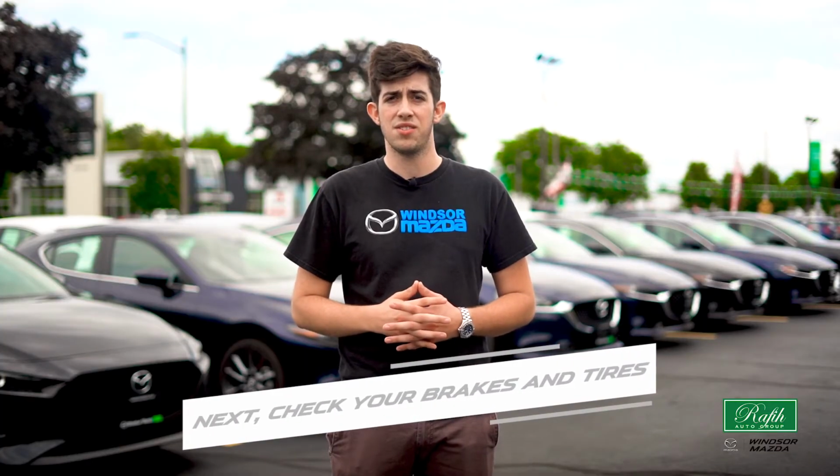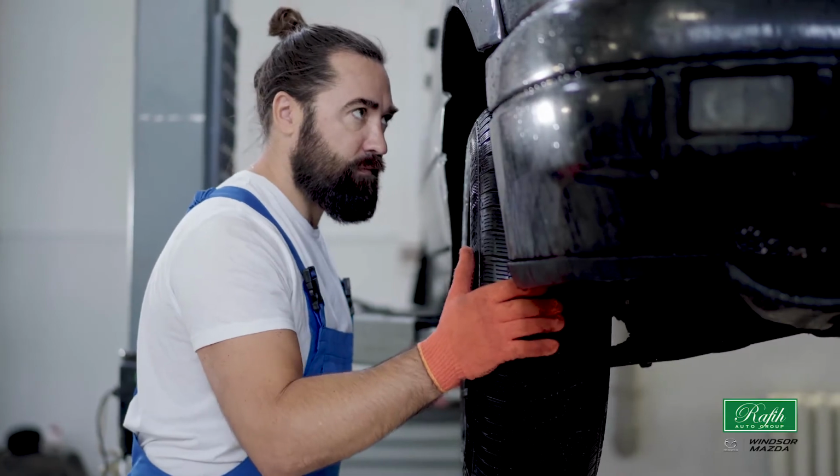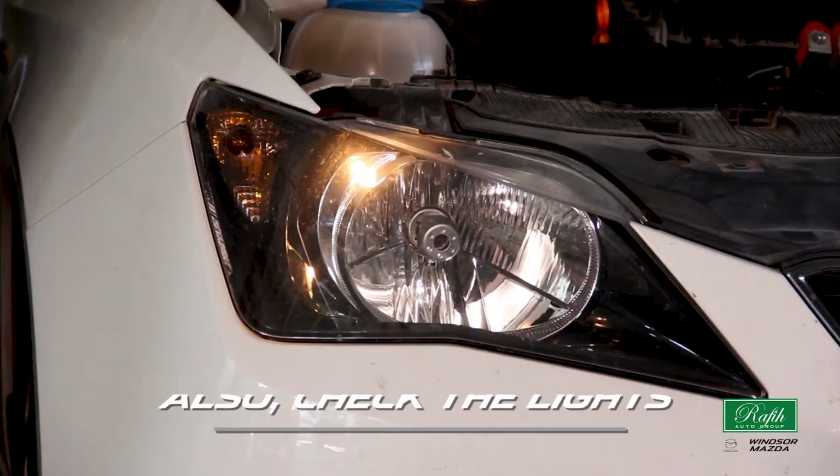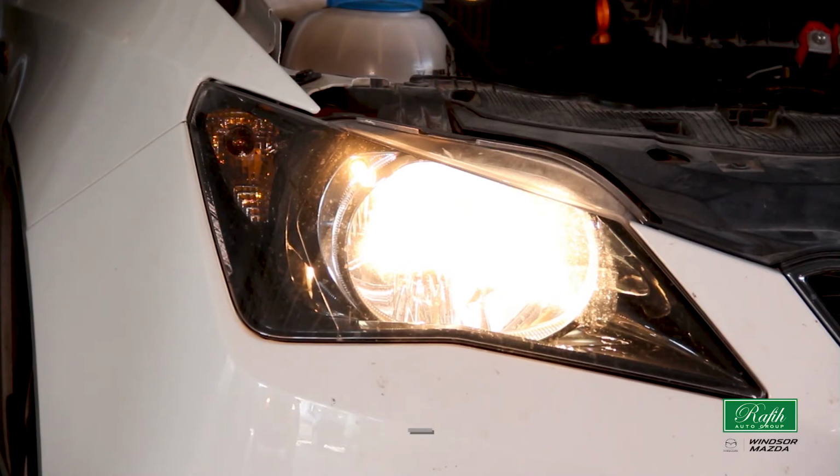and transmission fluid. Next, check your brakes and tires, keeping your tires properly inflated and brakes in safe and good working condition. It is especially important to make certain that your tires and brakes can handle the rain and wet roads. Also, check the lights, all of them. Headlights, tail lights, interior lights, running lights, even the lights on your emergency notices.